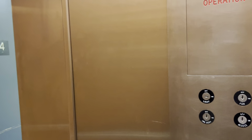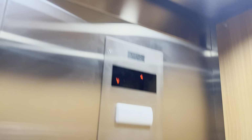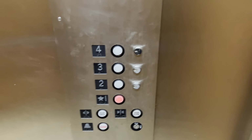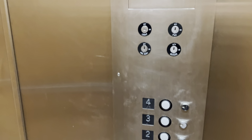Love the immediate door close. So this is a decent Aero installation. Well, I could see with capacity limits, although this is a small building, but I probably would have done a bank of two just for the sake of capacity and number of floors, but it runs very smooth.